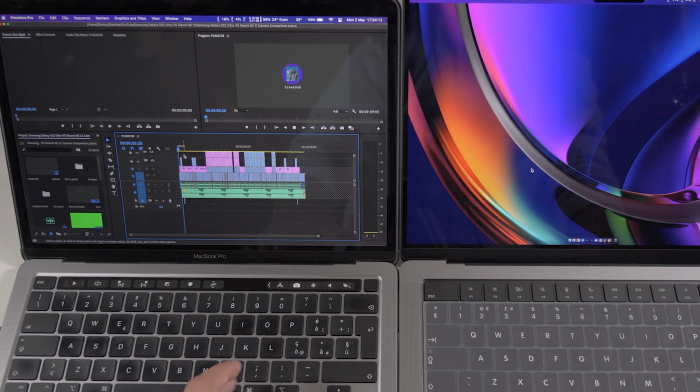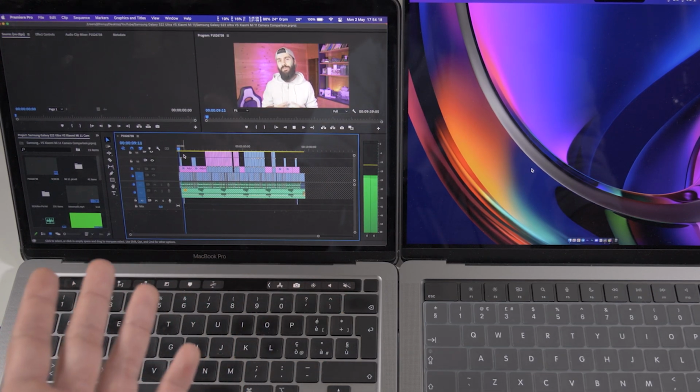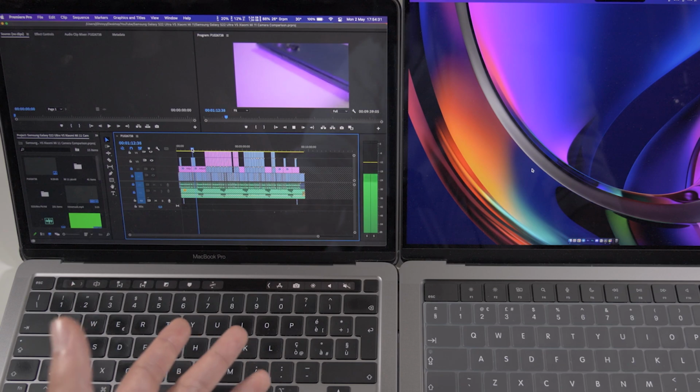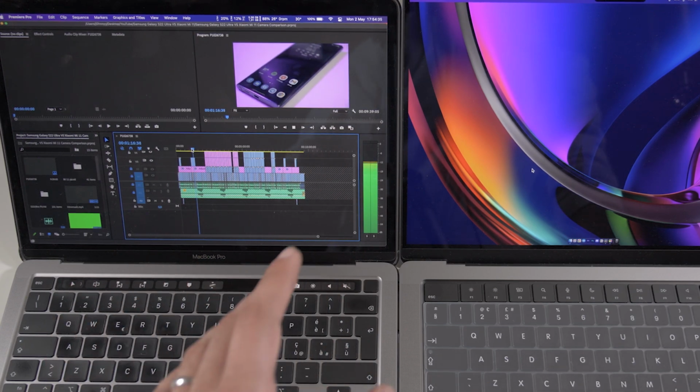So we're gonna see from the beginning, we're gonna hit play. Pretty much it is going well without too many layers, but yes, you can see right here, also with 2 or 3 layers, it is doing its job. So pretty much no problem, very smooth.